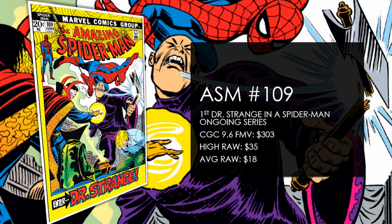It's an early Bronze Age book. CGC 9.6 fair market value, guys, $303. 9.8, it definitely gets up there. High raw, though, on the market, and again, I'm going to explain, a high raw doesn't mean a high grade raw. It means the highest dollar amount sold. $35, not too bad. So again, we don't know what grade that is, but average raw, about $18, guys. If you can find this book anywhere from, I would say, $20 to $35 in a fine grade or higher, I think that's definitely a steal.